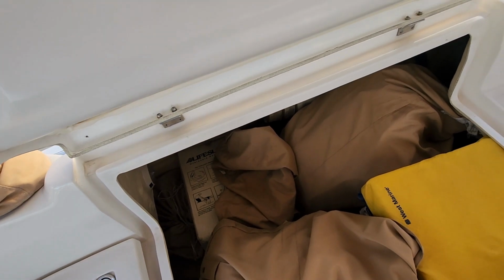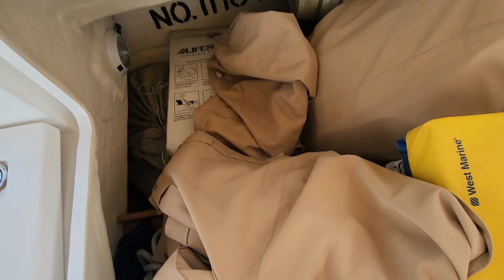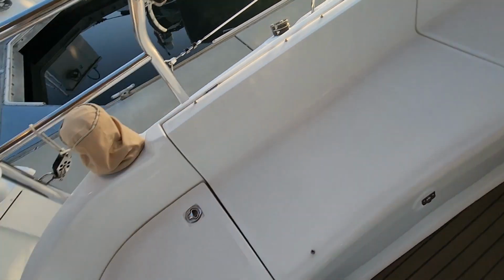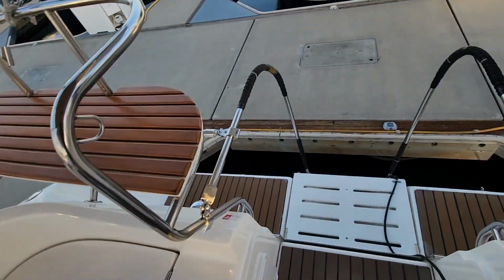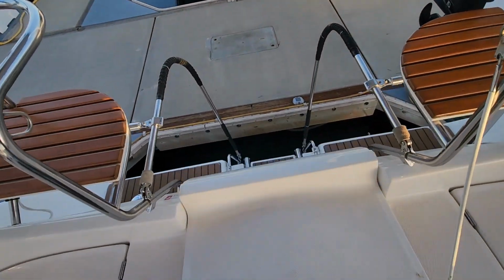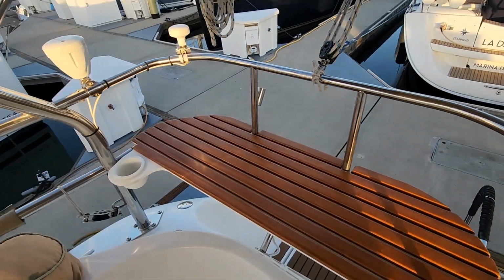And this 41 Deck Salon has a giant storage locker right here on the port side. He has covers. This is the code 0 right here, and then all the covers for the windshields, etc. Then you got little lockers, port and starboard back here. This helm seat just flips up like that, nice and secure.